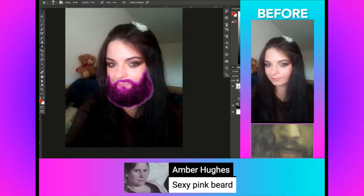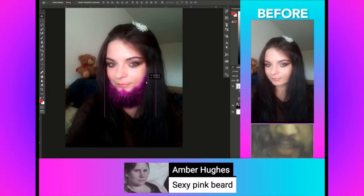Let's get rid of this angelic glow that the beard has. This is a good beard. Yeah, I'm gonna make it like an Abe Lincoln so that you can see more of her face here. Mmm, nice.